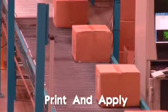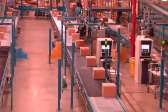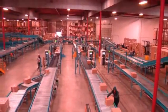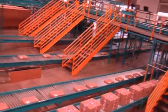Each receiving door feeds an automatic print and apply line. Each print and apply line is capable of doing 25 to 30 cases per minute. The lines operate using 24-volt DC conveyor, which is quiet and energy efficient. At the start of the print and apply line, the first carton is stopped for a 6-point QC inspection.